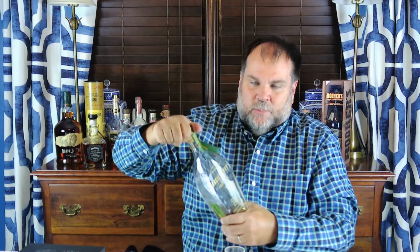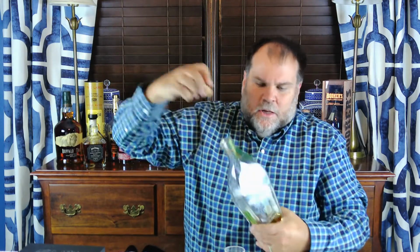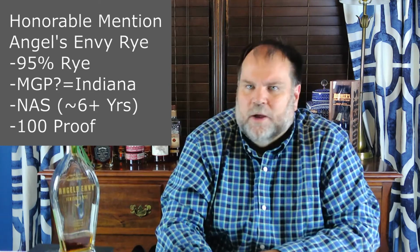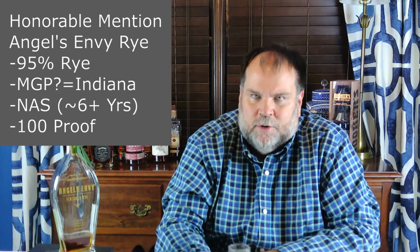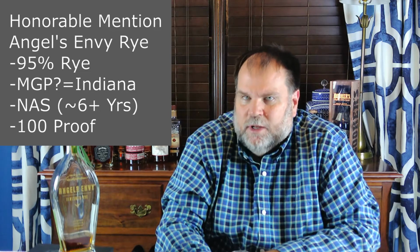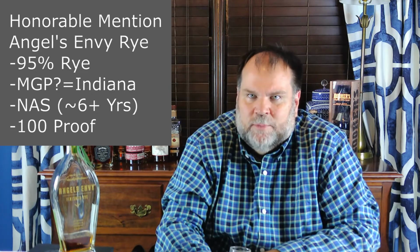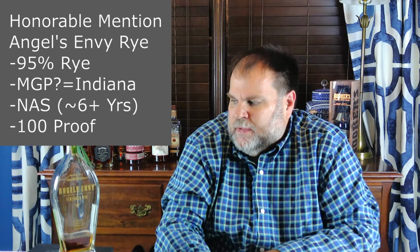This particular rye is, I'm pretty sure, an MGP mash bill, which means they're not distilling it, they are buying it and aging it here in Kentucky. Angel's Envy Rye is aged in oak casks for over 6 years. Then it's transferred to rum casks and it's finished for an additional 3 months to 18 months. And that secondary finishing is what makes it special.